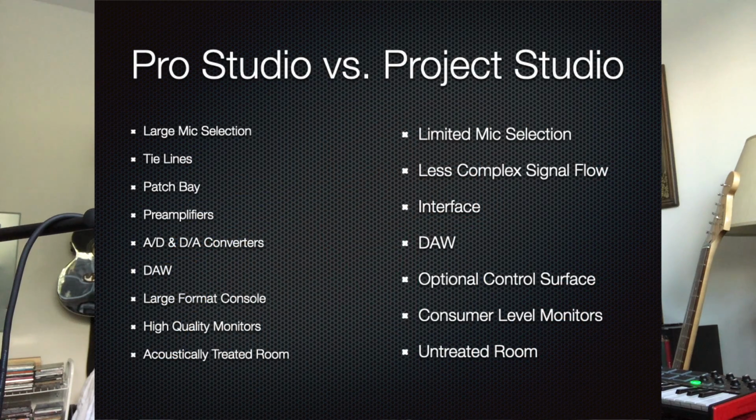Tie lines. Now, these are something that are unique to studios with multiple rooms that are separate from the control room. Let's put it that way. So what you'll have, and we'll just use the library as an example, is a control room, and then we have 3 other separate rooms that you can do live tracking in. The rooms are different sizes, but in each room there's a panel called a tie line panel, and what that does is it accepts the XLR cable from the microphone into the tie line's input, and then it sends that signal behind the scenes through the wiring to what's known as the patch bay.